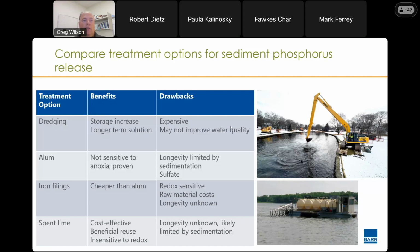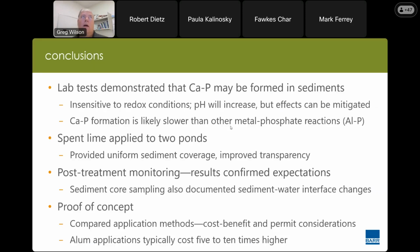And by the way, the results we showed in the lab showed that too, that the spent lime was working under anaerobic conditions just as well as it was working under aerobic conditions, which is not always the case with iron filings or other iron additions. Those are redox sensitive and so may not work long term when you have anaerobic conditions. We would like to get longer term monitoring, but one of our conclusions is that we know it's insensitive to redox conditions. That kind of puts it on par with alum treatments.